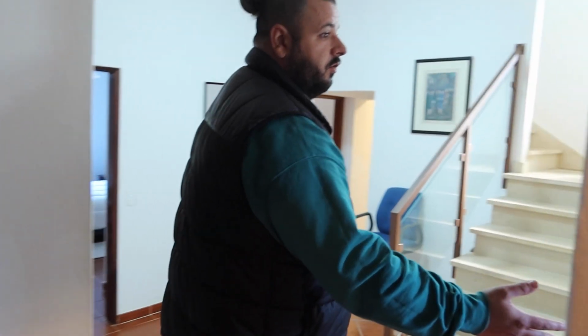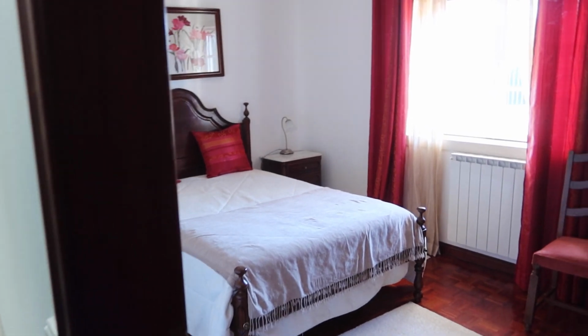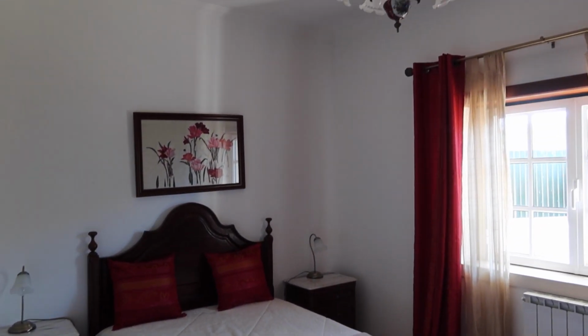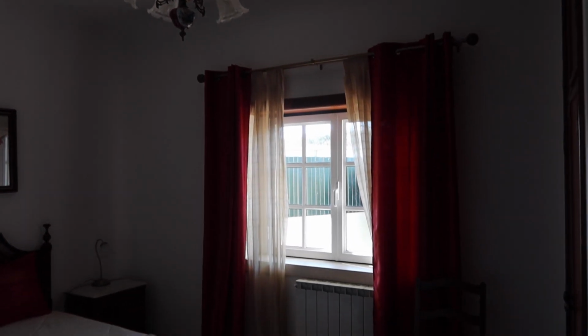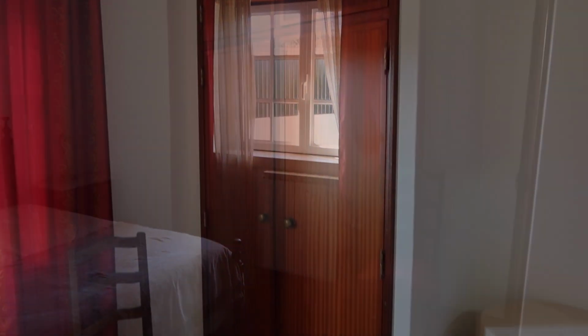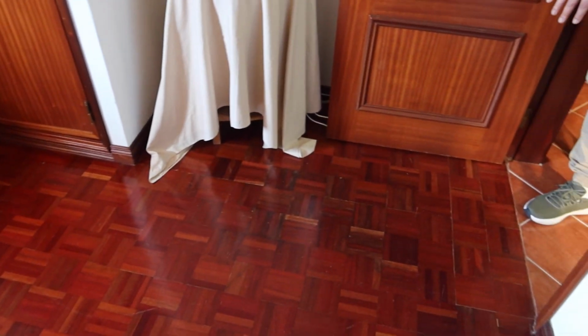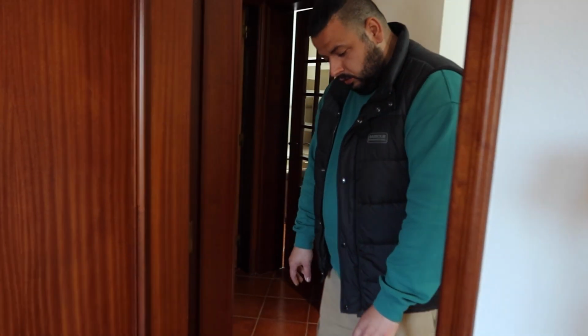So we've got a bedroom to our right, one of the bedrooms. Nice double bed, nice space, built-in wardrobes as well on the right-hand side corner, lovely chandelier fixtures as well. I think they kept this room with the traditional flooring, because it seems the rest of the house is the terracotta looking tiles.